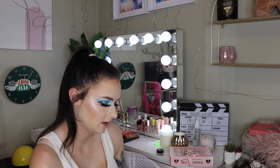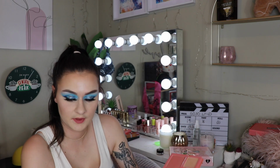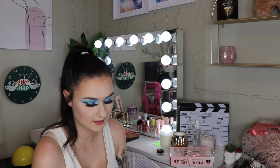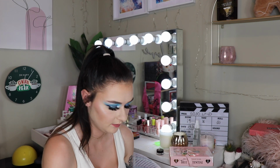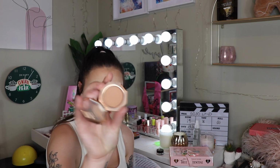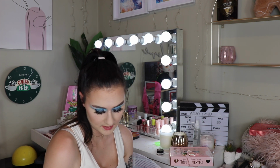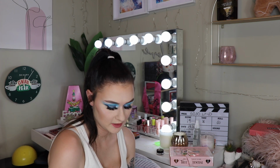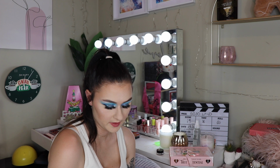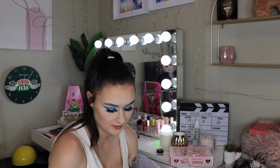Then I have the Benefit Earth Angel 4 Scope palette, which looks like that. And then I've also got the Benefit Cheek Glitters palette, which looks like this. I've also got the Fenty Beauty bronzer in Shady Biz. I have the Too Faced Born This Way pressed powder in the shade Almond. I have my Hourglass strobe lighting blush in the shade Brilliant Nude. And then I've also got my Hourglass bronzer in the shade Nude Bronze Light.